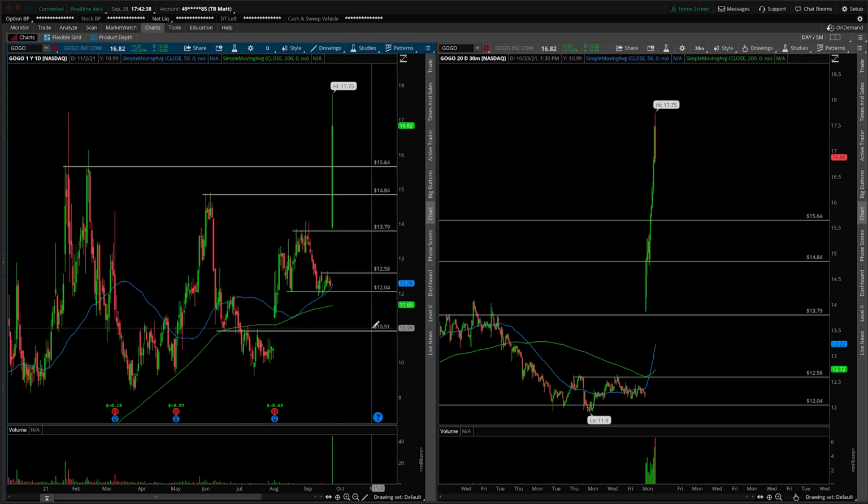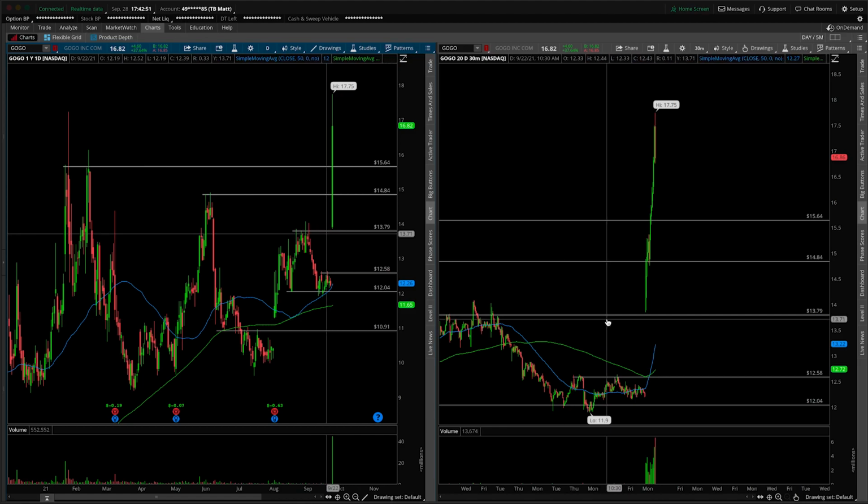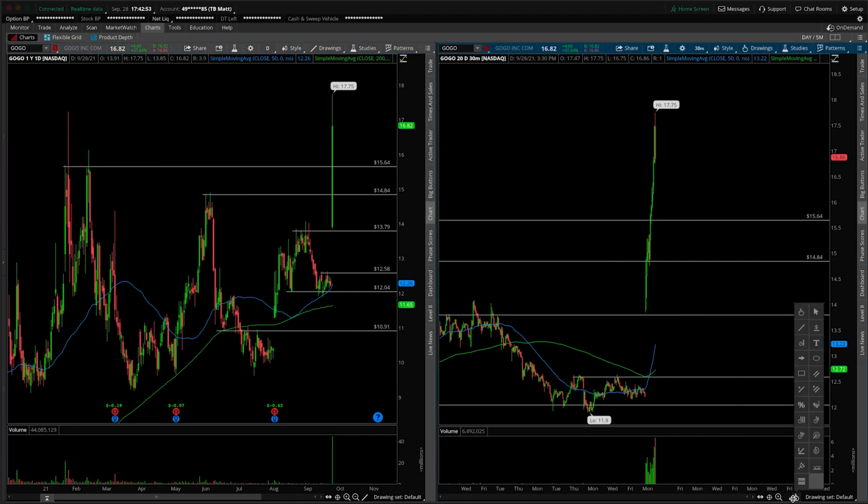The other thing I would point out that is broken now, let's do it with this tool. If you do something like this, we did break out up and over this resistance trend line. That means it's obviously no longer in play, but I did want to at least make note of that structural break from the daily perspective. Let's take a look at the 30-minute now and talk a little bit more nuance.